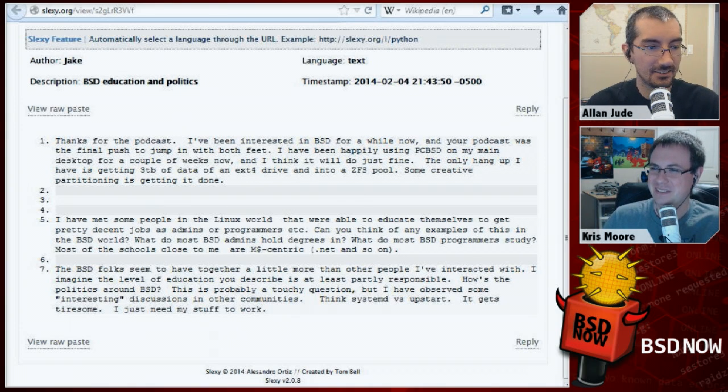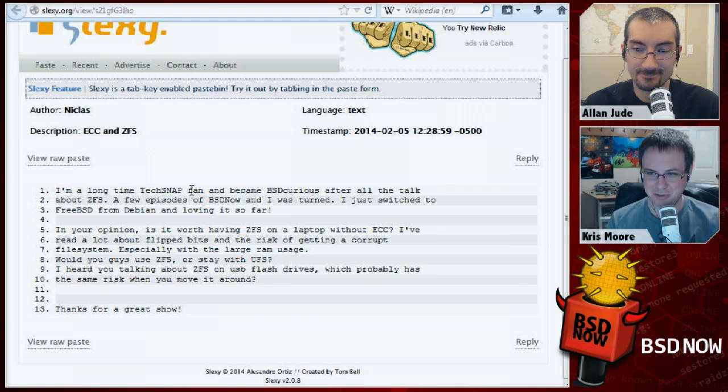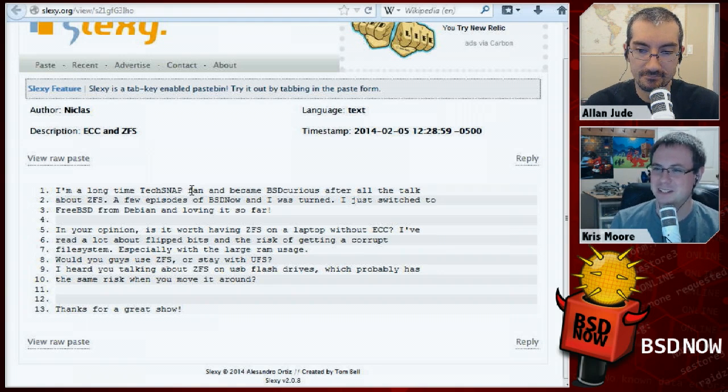True. Okay, so next up, we have something from Nicholas asking about ECC and ZFS. So first up, he's a longtime TechSnap fan. Became BSD curious after all the talk about ZFS. So he says, a few episodes of BSD Now, and he was turned. Yay, fantastic. Good to hear. He just switched to FreeBSD from Debian. He's loving it so far. So the question, in his opinion, is it worth having ZFS on a laptop without ECC? I've read a lot about flipped bits and the risk of getting a corrupt file system, especially with large RAM usage. Would you guys use ZFS or stay with UFS?